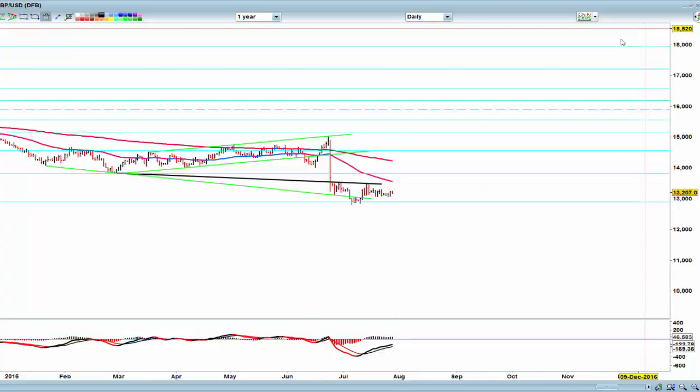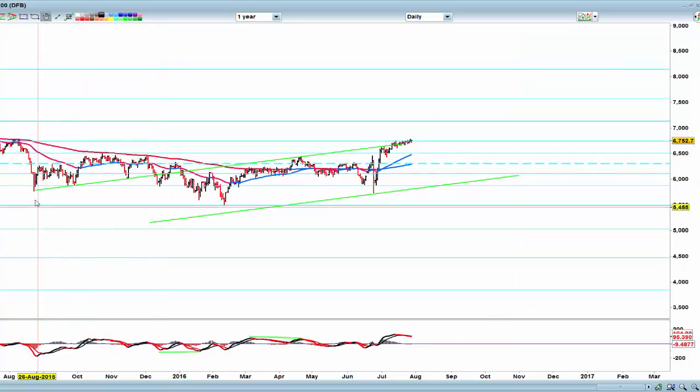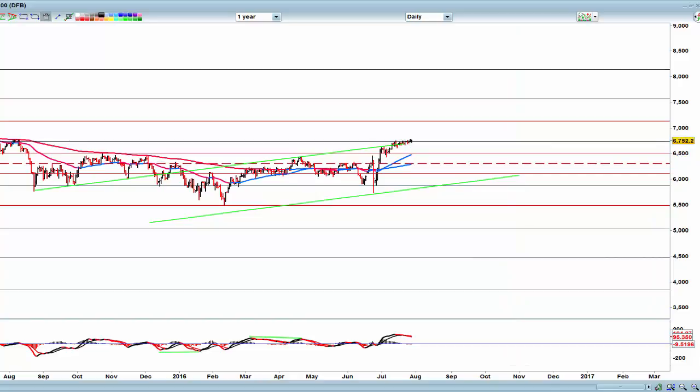Okay, let's look at the indices. I'm just going to stick to the FTSE for this one. So we have got this channel formed that starts way back in August last year. We're at the top of the channel and breaking this fib zone, so we could potentially get back to 71.30, which is some way away.